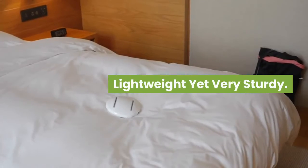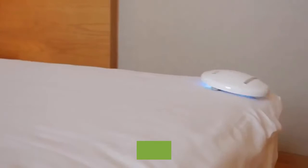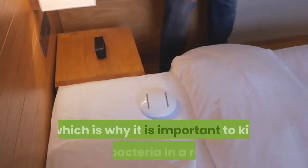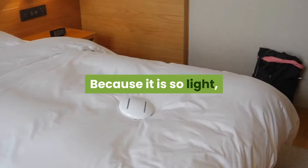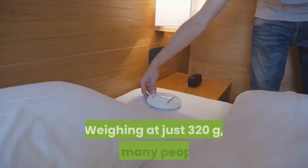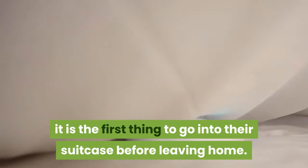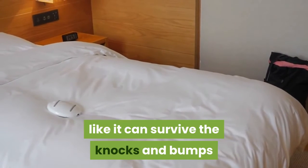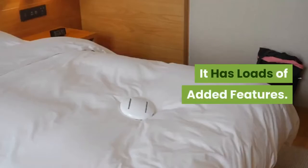Lightweight yet very sturdy. You often hear about the horror stories of travel where people have taken a closer look into the cleanliness of hotel rooms. Some stories are truly shocking, which is why it is important to kill the bacteria in a room that isn't yours. Because it is so light, UV Cleanizer Zoom is easy to keep in your travel bag. Weighing at just 320 grams, for many people, it is the first thing to go into their suitcase before leaving home. Despite this, it is a remarkably sturdy device that feels like it can survive the knocks and bumps that such devices often endure.